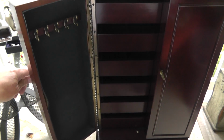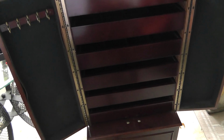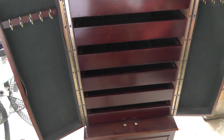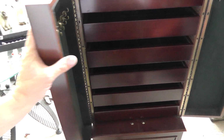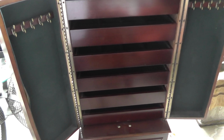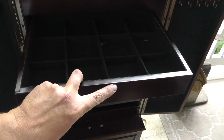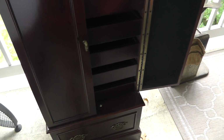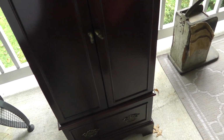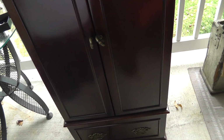Talked my wife into getting a jewelry cabinet. She likes that it's big, but it just doesn't match anything in the room. So we're going to take it. There's a place that paints furniture, and we're going to have them fix it up for her. But plenty of storage, which is what she needs. But $20 on this, made by Bombay, and it's a heavy piece. I know. I carried it all the way to the car.